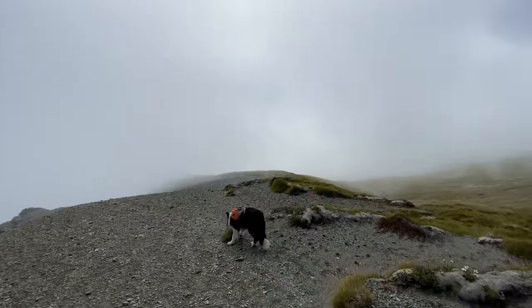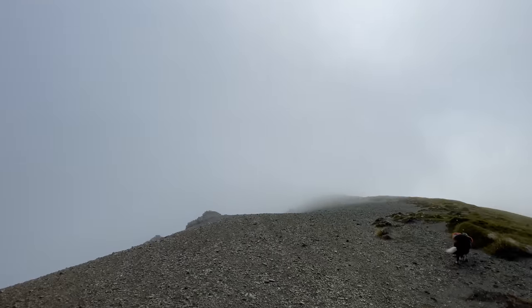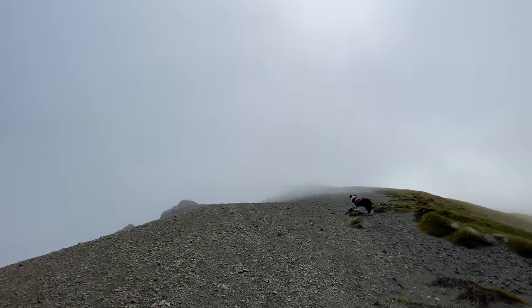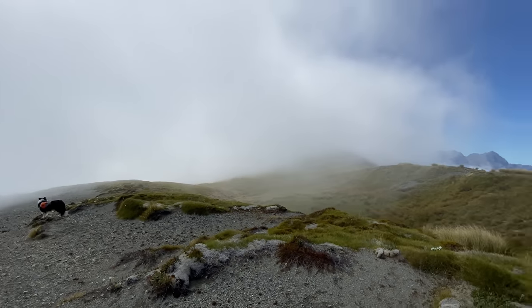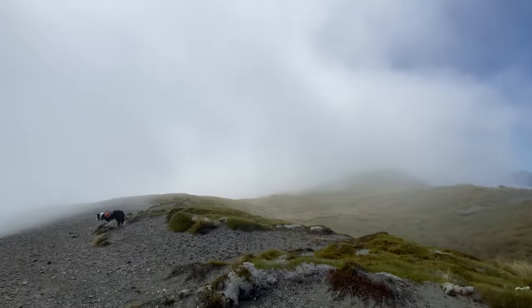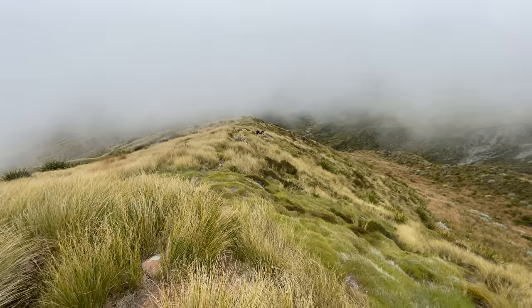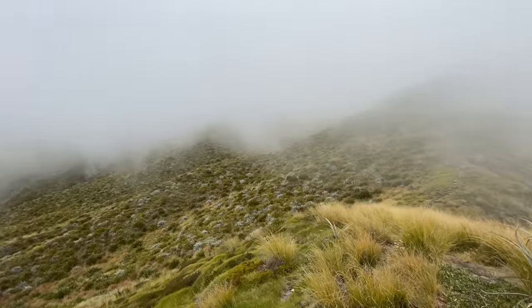Check it out. The other side of the basin, so different to what I just came from. The inversion, it's amazing. It's just wafting up here and then burning off when it gets up here to the basin I was in. Okay, I'm gonna get cracking. Ooh, finally broken down below the cloud. That took about half an hour.